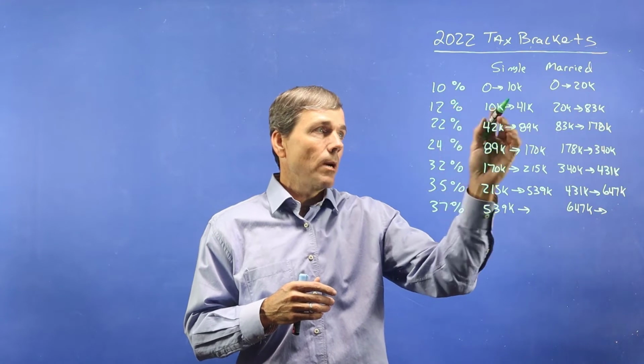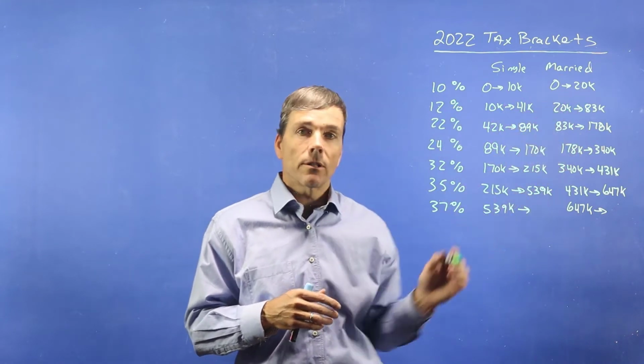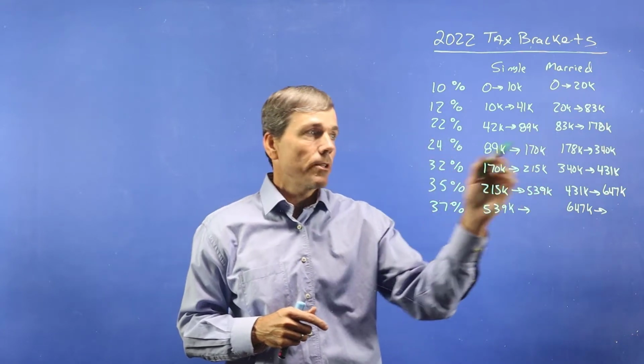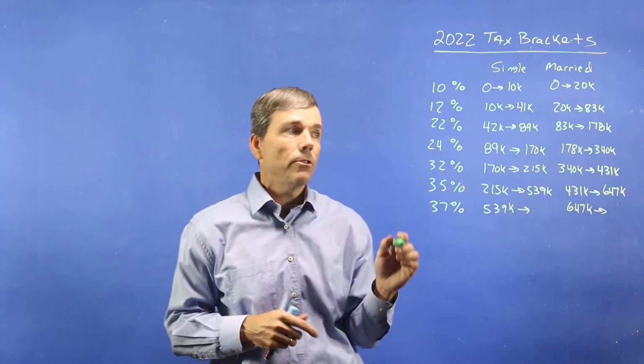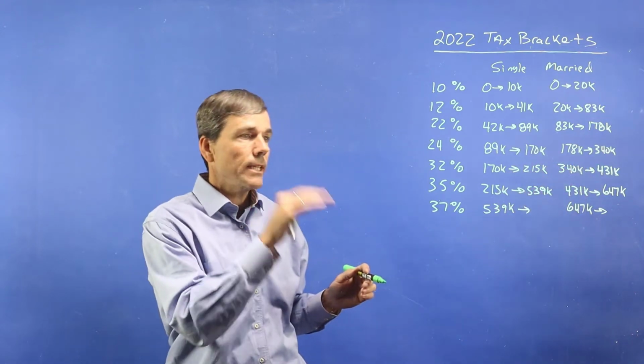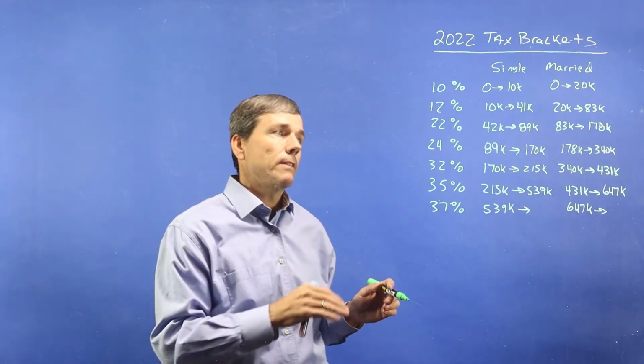The first block of money, meaning that $0 to $20,000 if you're married, is taxed at 10%. Then 20,000 to 83 is taxed at 12%. 83,000 to 178, 22%, and so on. So 178 to 340, 24%. Each block of money is taxed at different rates.